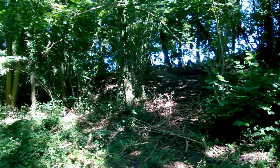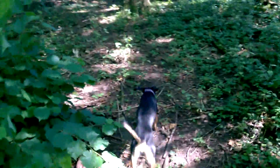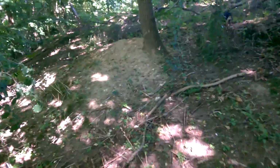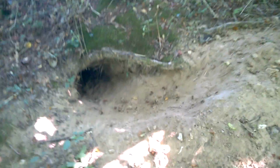I noticed off to the side is a particular type of soil disturbance up there. Let's go and have a look and see what's caused that, because I think I know what it is. So here we go. You can see a lot of sandy soil has been dug out here, and what we're going to find, there we go, there it is. That's a badger sett. What do you reckon, Eva? So there we go, that's a badger sett, and quite a fresh one I would say, judging by the state of the soil. There's probably badgers down there.